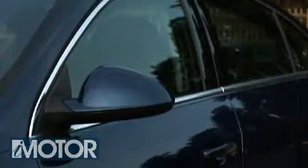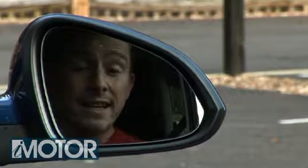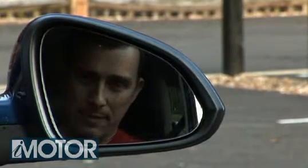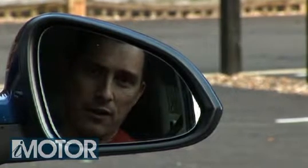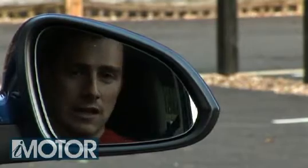Obviously, the Insignia's pretty design will count for nothing if it's no good as a long-distance cruiser. After all, the Insignia will mainly be driven by men called Steve, who spend most of their time in the fast lane of the M6. But we're obviously not going to film it there because, well, it would look a bit rubbish. So instead, we've come to a more picturesque location to test it out.